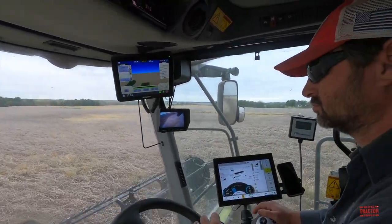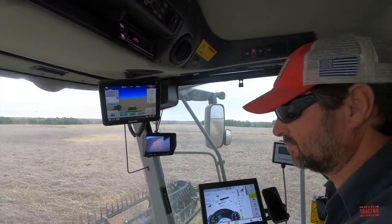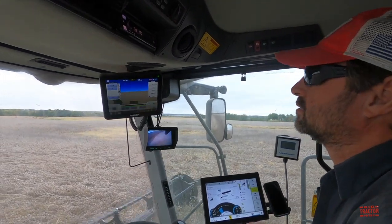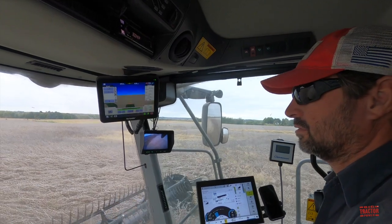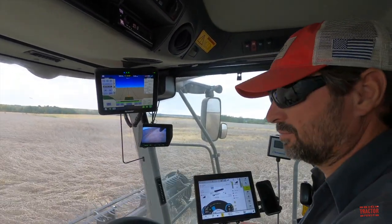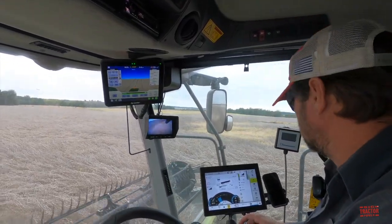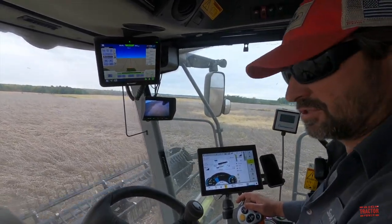What kind of acreage do you cover a day with a machine like this? Oh, 150 acres. Well, they definitely move right along. And I imagine it helps having these large carts to keep the combine going. Yeah, it does. It helps us keep moving, especially with the two combines running.